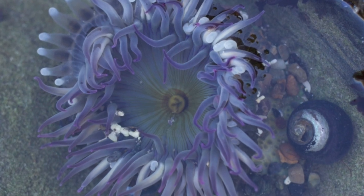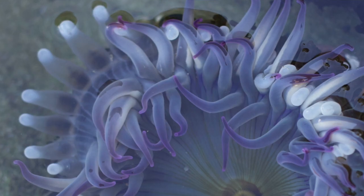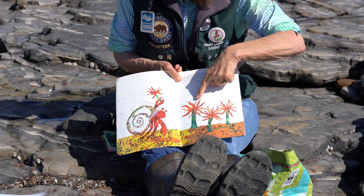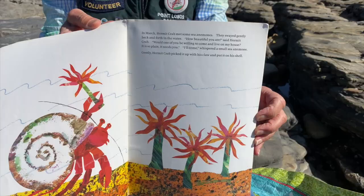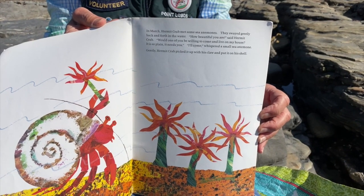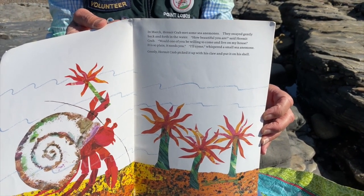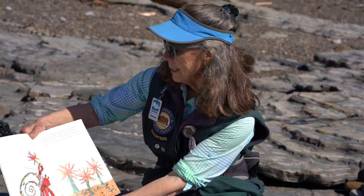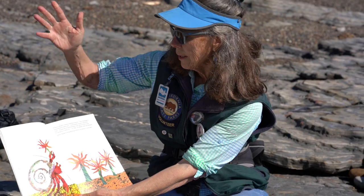And what Eric Carle did is right in here, it actually looks like something that we call sea palm or postelsia, but it's his drawing of a sea anemone. And he says, in March, hermit crab met some sea anemones. They swayed gently back and forth in the water.